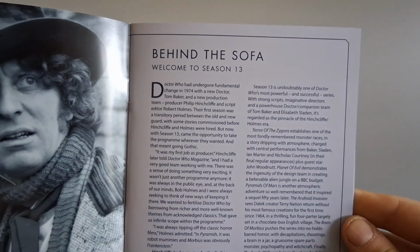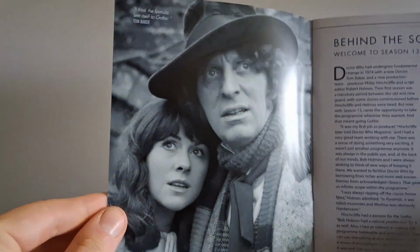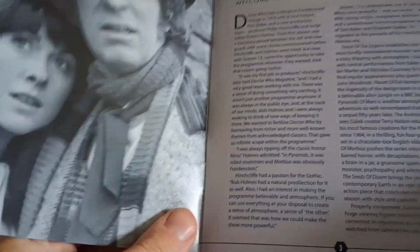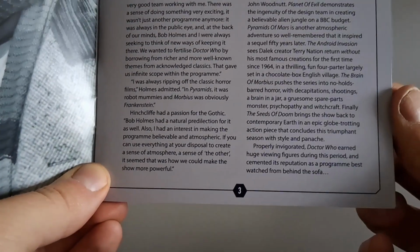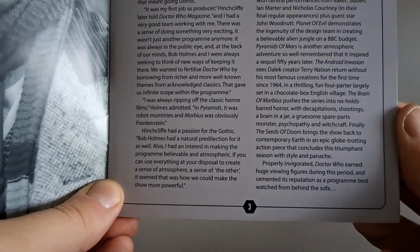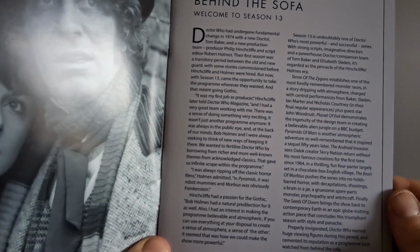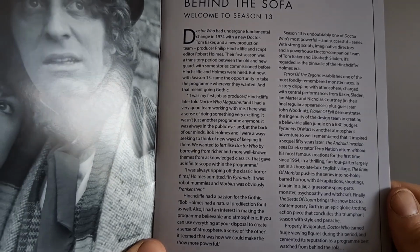Behind the Sofa, welcome to Season 13. I won't read through all of this. We've got a lovely promotional image of the Fourth Doctor and Sarah Jane. Absolutely fantastic. Doctor Who earned huge viewing figures during this period and cemented its reputation as a programme best watched from behind the sofa. Yep, Season 13 is undoubtedly one of Doctor Who's scariest seasons.